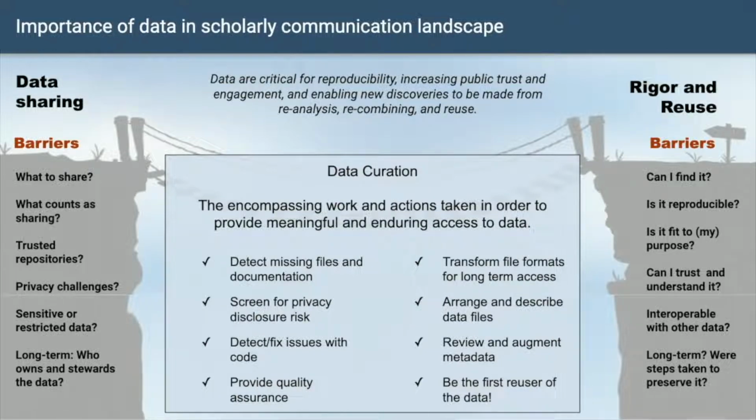In particular, data curators try to be the first users of that data. As we're working with it in our repositories, we're working with our researchers to make it accessible. We will check the data for missing files, for missing documentation. We'll look at it through the lens of privacy issues. And we're doing this work in collaboration with the researcher.